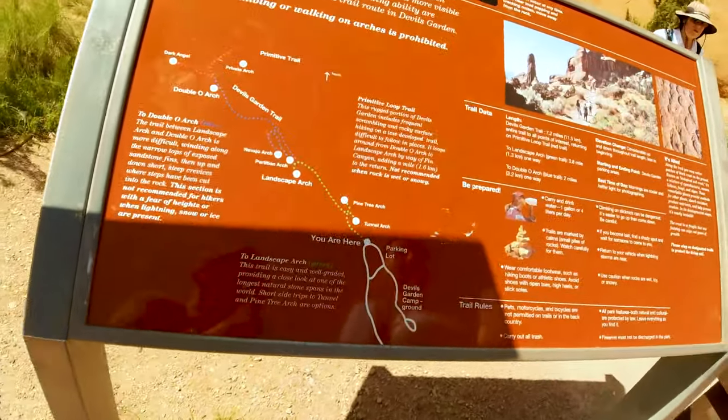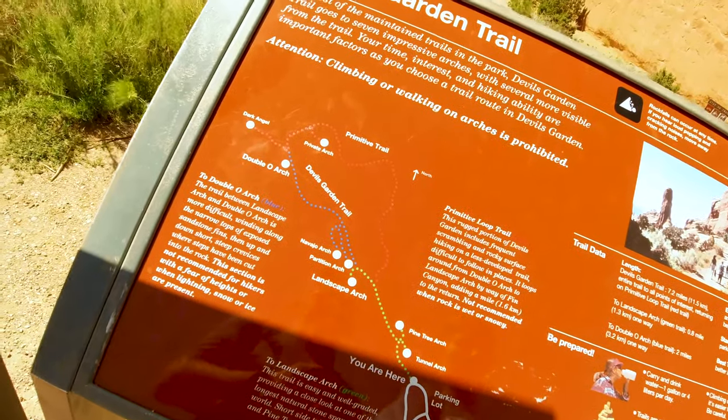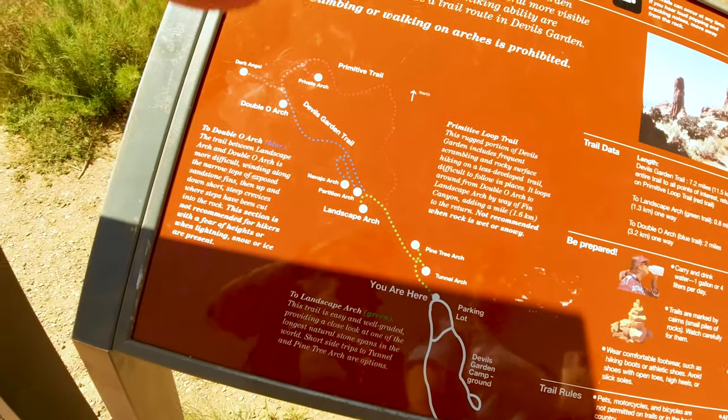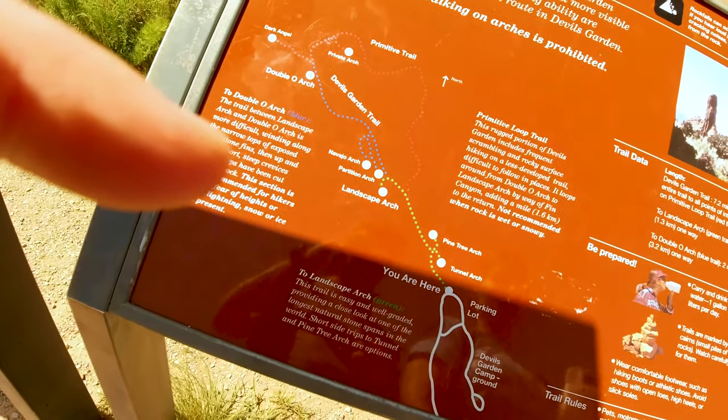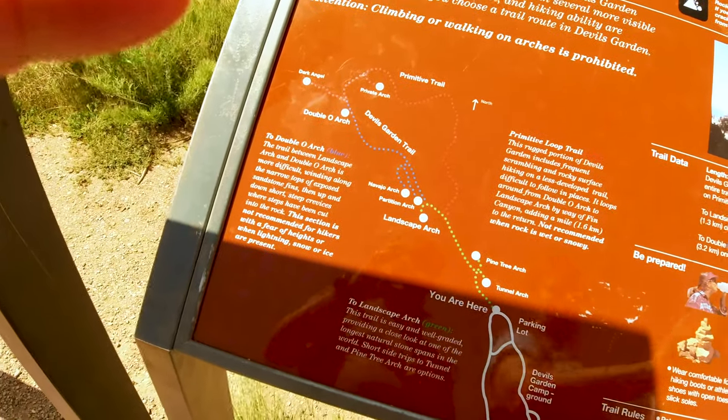Choose wisely to discover hidden arches in Devil's Garden Trails. The trails include a few arches and a few hikes, like Landscape Arch, Double Arch, Primitive Trail, and the entire Devil's Garden Trail.